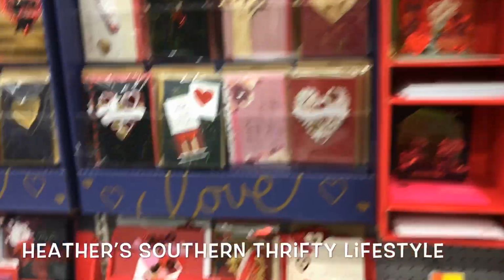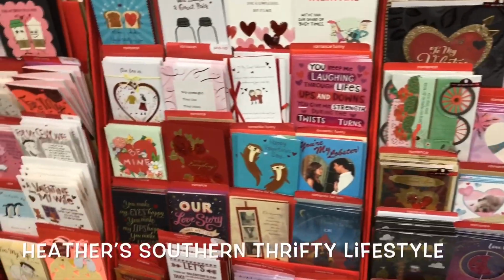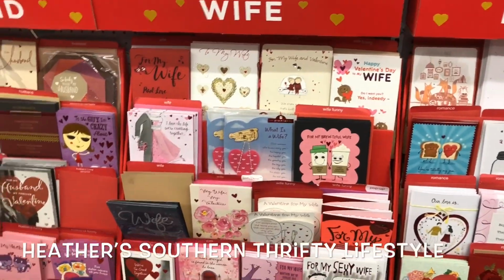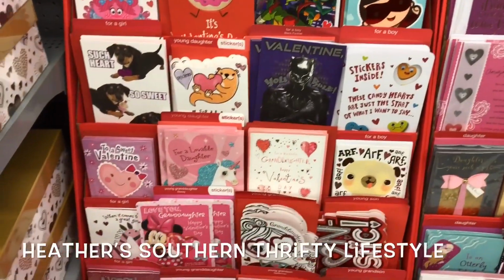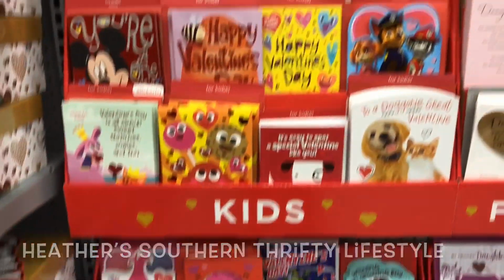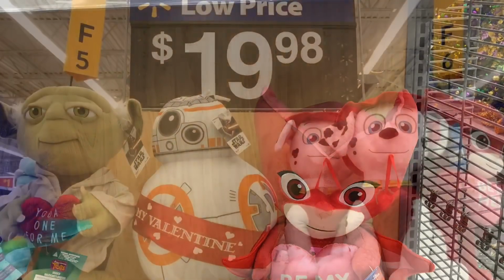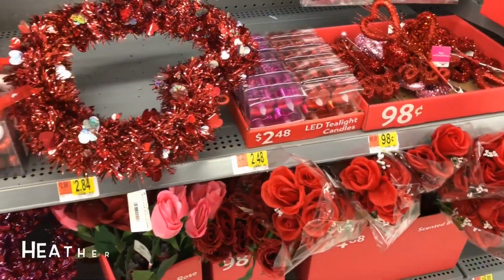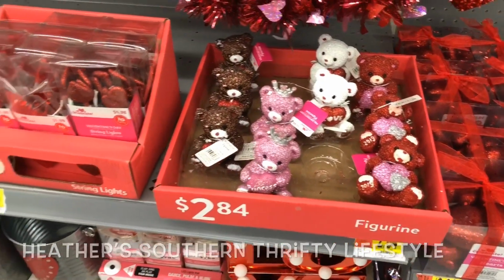I did pick the perfect card for Lillia. I'll show y'all that in my video that's going to be posted down below. Tons and tons of cute cards. I got Lillia that otter one right there. And Owlette. Lily is obsessed with PJ Masks. And here's some cute other ones. Lots of decorations, cute teddy bears.